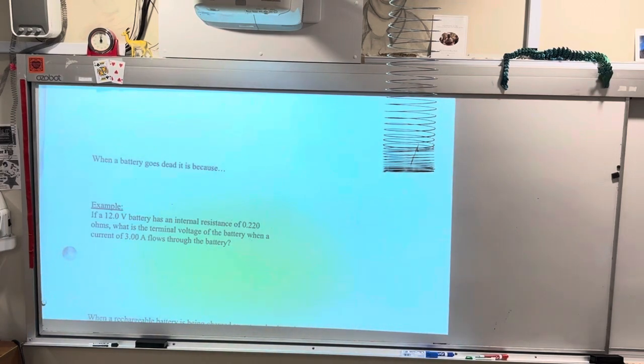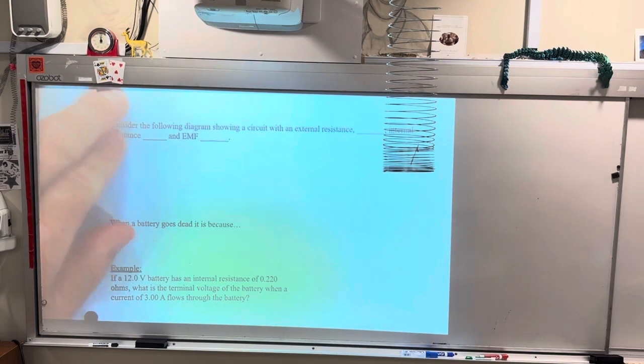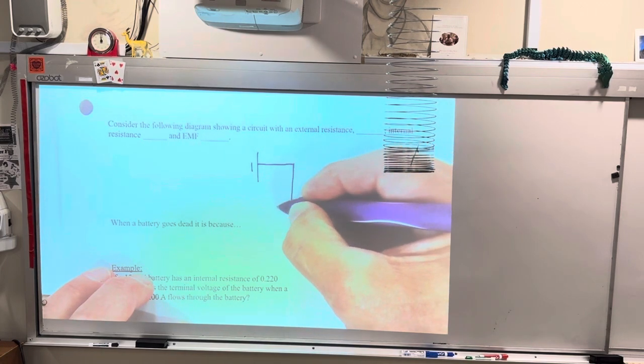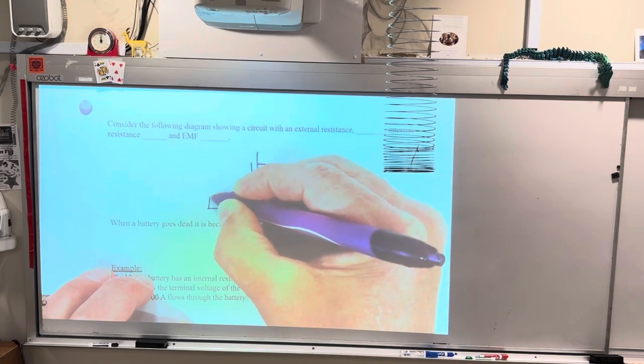Consider this one diagram. Okay, so we're gonna just draw out this battery diagram. A battery goes dead because the chemicals are gone. There's no more. It all reacted. Why would I not? That's like more than I've made this year in my life.